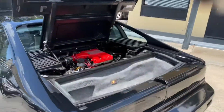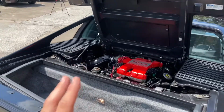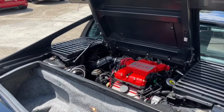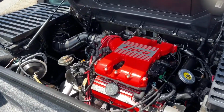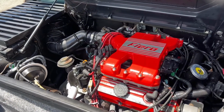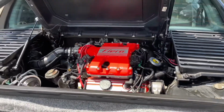Now, technically, this probably is one of the first mid-engine vehicles ever to be sold here in the United States of America. And there is the motor. It is a small V6, so it's a very small engine. But yes, it is actually a V6 motor.